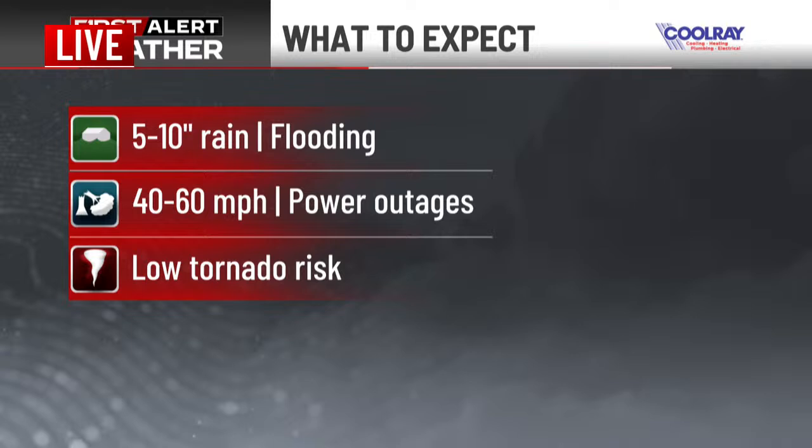And the exact track of the system also will play a role in our tornado risk. To the east of a landfalling tropical system, you have a risk of spin-up tornadoes. Part of our area will probably be to the east of this storm. If the center of the storm comes right over Atlanta, that can put DeKalb County on the east of it. That can put Gwinnett County on the east of it, and everybody east of that area. So the exact track is going to be extremely important for both the wind impacts as well as the tornado risk impacts. Let me show you a couple of different graphics here.